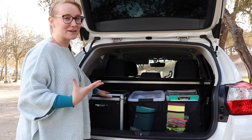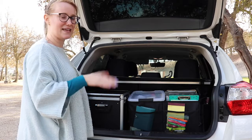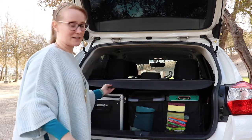I know a couple people that have had these stolen, so you want to make sure that you either have it in the trunk of a sedan, you have tinted windows, or one of these nice little covers.